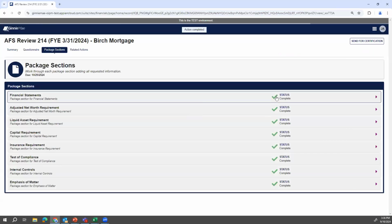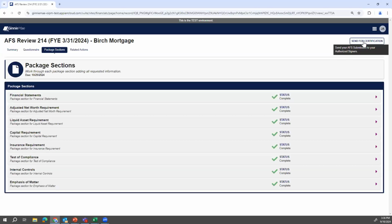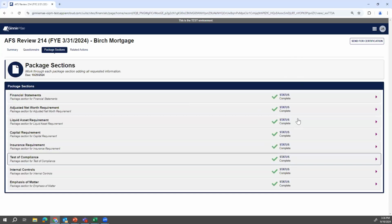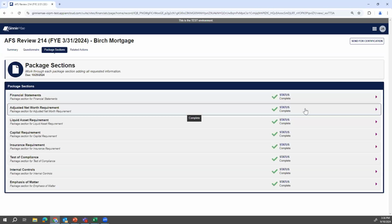And then as you can see here now, everything's in the complete status. And because of that, this send for certification button popped up at the top right hand side of your screen, which was not previously there. So everything needs to be in this complete status in order for that to show up. Before we move on to the next step and send it to our authorized signer, is there any questions on filling out the package sections?